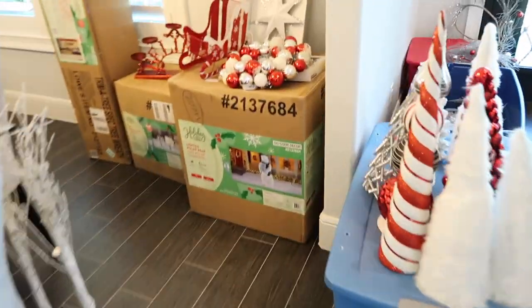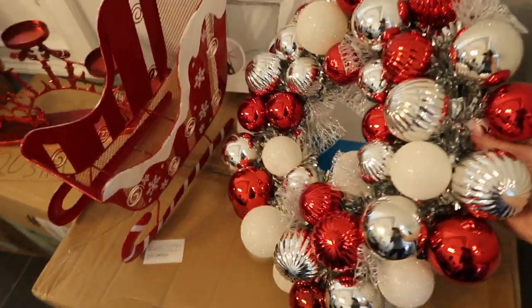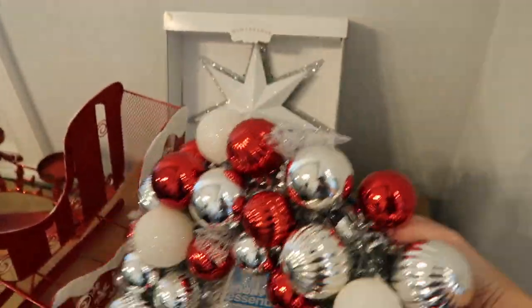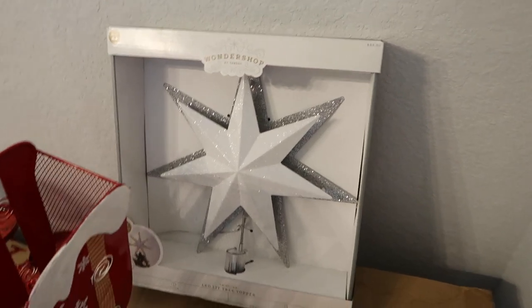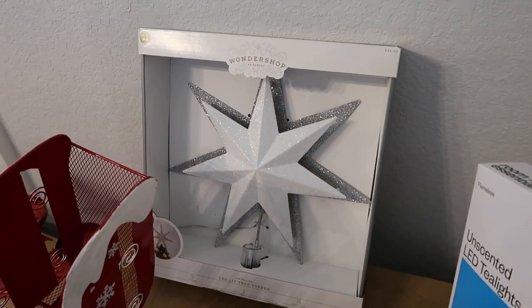Okay, we're gonna move on over here. This cute little silver and red wreath. This is, I believe, from Target last year. I got it on sale whenever they put their Christmas stuff 50% off. It's a little star that's gonna be for our big tree.